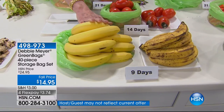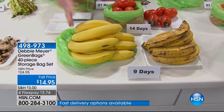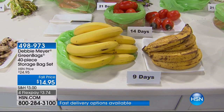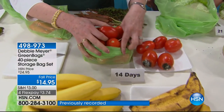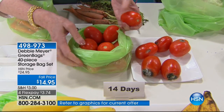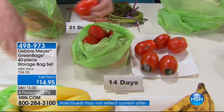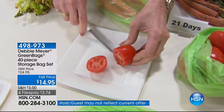So you do exactly what you would ordinarily do with the produce you're putting in my bags. If it's on your countertop, keep it on your countertop. If it goes in your fridge, put it in your fridge. It's as simple as that. The mantra is, put it in the bag. All right, my tomatoes, 14 days versus 14 days. All I do is remove any original packaging, put the produce in my bags, and you do not seal up my bags. You don't twist tie them, you don't tie them in a knot. You don't even have to close them.